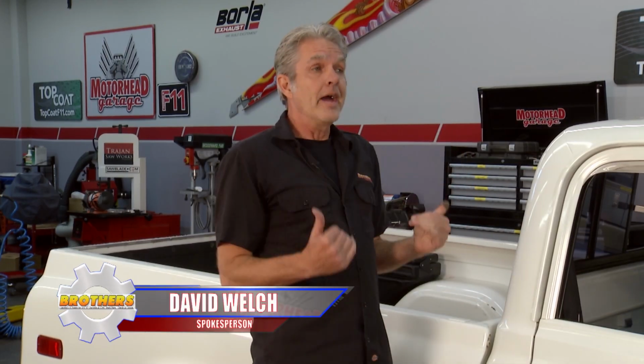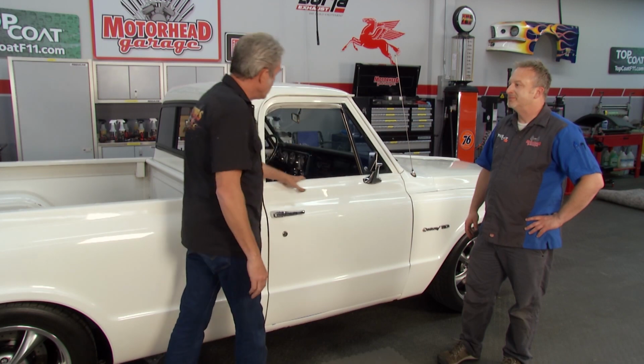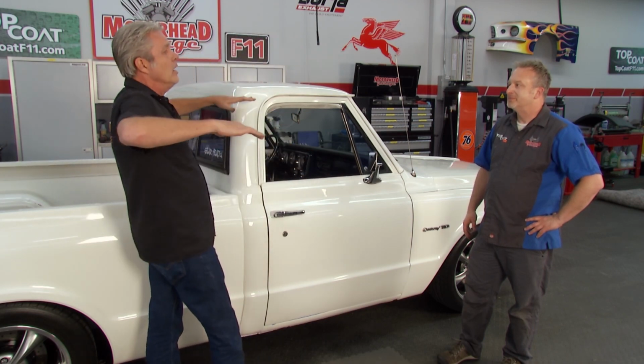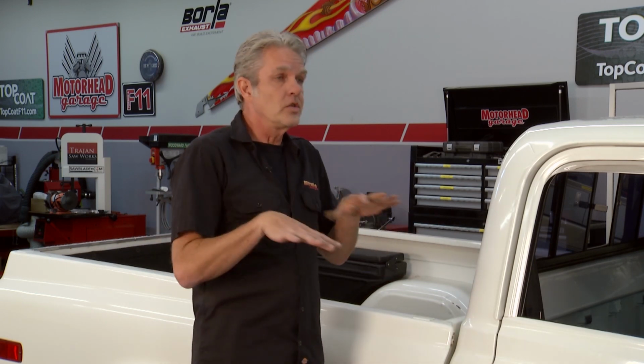Well, what we've done is we've made it more comfortable for you. You're going to come down a couple of inches. It's really where the factory should have put it in the first place. I'm not sure why they had it that high, but it's a lot more comfortable. Your arm is going to be even with this here when you're sitting out like that instead of this kind of deal. So it's just a lot more comfortable. It's still adjustable.